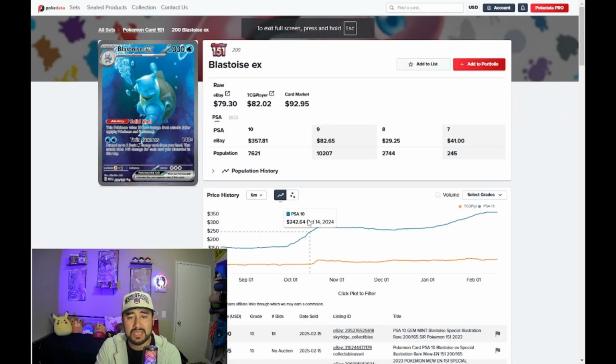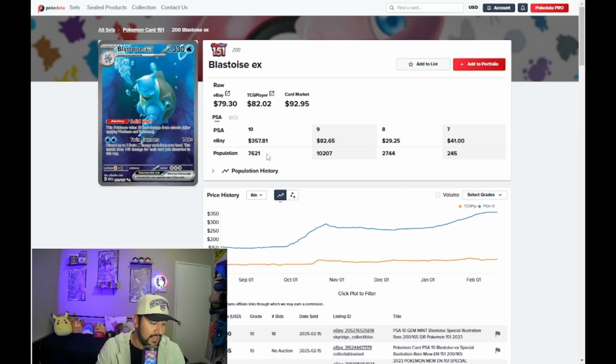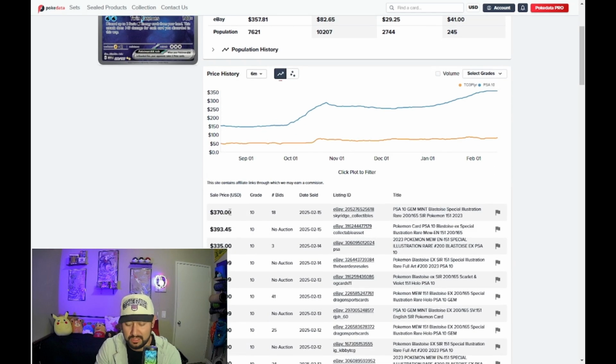If we look at the PSA 10 data right here, we have 7,621 PSA 10s, and that's a gem rate of 36%. So even lower than the Venusaur, and slightly higher than the Charizard. Yeah, so 36% gem rate, $357 is the market price right here. And we could see the recent sales right here: 370, 393, 335 in an auction, 3 bidders.